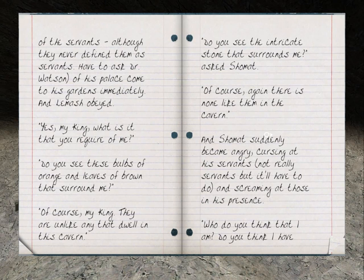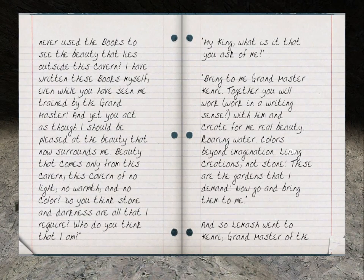And Shomat suddenly became angry, cursing at his servants, not really servants, but it'll have to do, and screaming at those in his presence. Who do you think that I am? Do you think I have never used the books to see the beauty that lies outside this cavern? I have written these books myself, even while you have seen me trained by the Grand Master. And yet you act as though I should be pleased at the beauty that now surrounds me. Beauty that comes only from this cavern of no light, no warmth, and no color. Do you think stone and darkness are all that I require? Who do you think that I am?